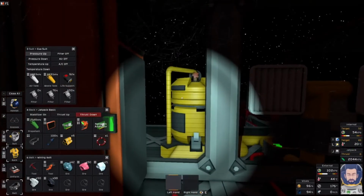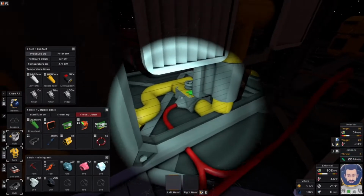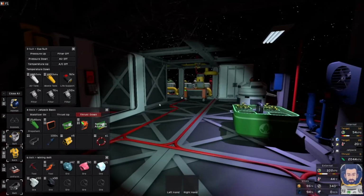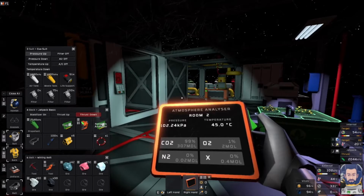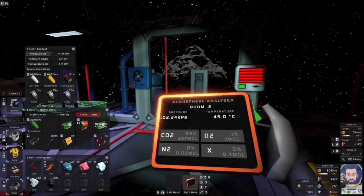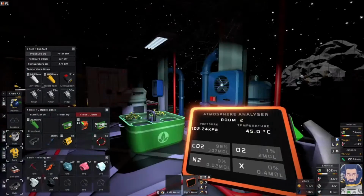This tank here is filled entirely with CO2, which is then being run into this pressure regulator here and fed in through these vents. The room is pressurized to roughly 102 kPa. It goes slightly higher than that, 102.2324, it fluctuates around there. We're holding the temperature at exactly 45 degrees Celsius, again via these two devices here.